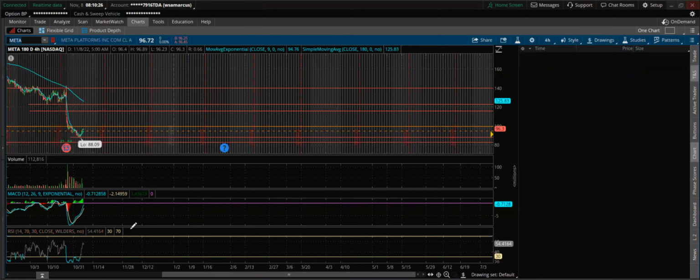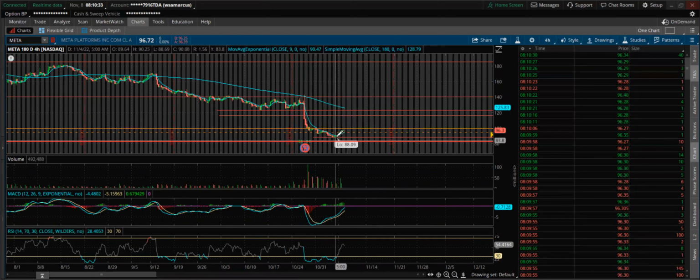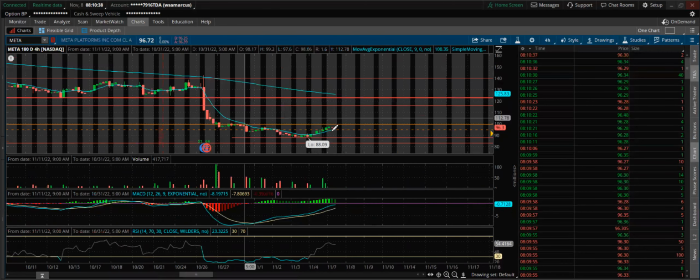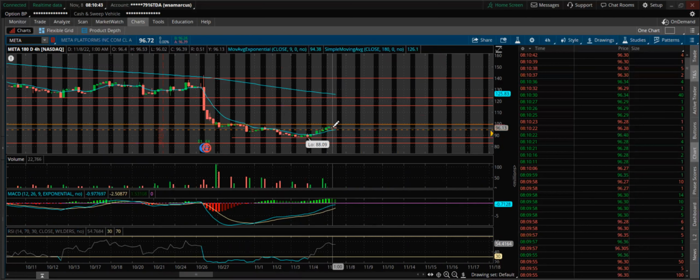Next one we're going to talk about is Meta. Meta has basically been pulling back. You guys see it from that 139. Started to find support at 180. Whenever you guys see a stock drop and go sideways, that means the stock found support. And now we're looking to bounce holding above this 180-day trade line, right? So let's see if this holds.